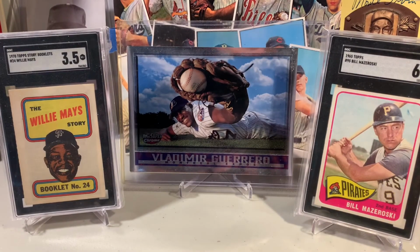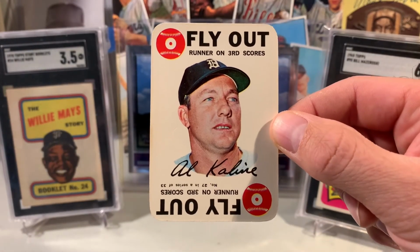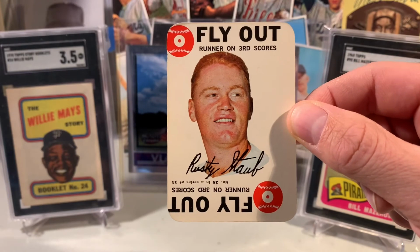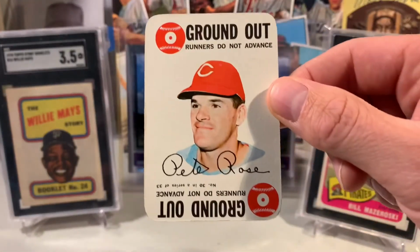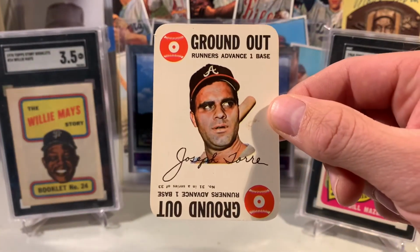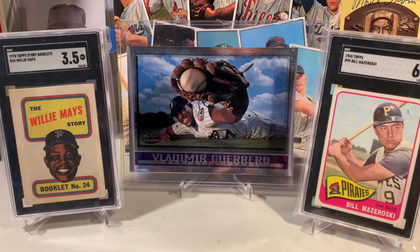This set took me years and years to complete, honestly. Rick Monday. I took a couple breaks in collecting, but like I said, I did finish it this year, so it was an accomplishment for me. Al Kaline. As a set collector, it's a good feeling to complete a set. Rusty Staub. Rod Carew. Pete Rose. Joe Torre. Orlando Cepeda. And last but certainly not least, Jim Fregosi.